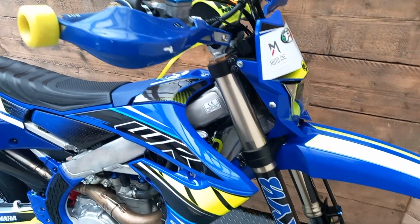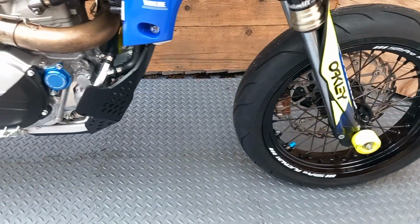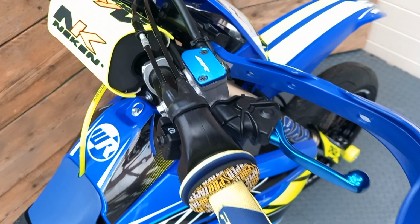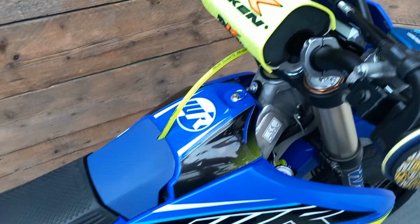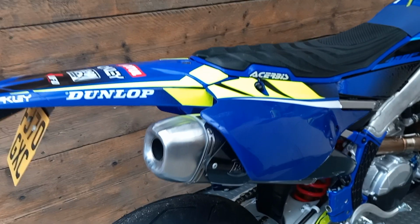Loaded with an obscene amount of upgrades is this absolutely stunning low-mile example of Yamaha's WR450F that has covered less than 200 miles and benefits from the following upgrades. SM Pro Platinum wheels with Dunlop tyres, oversized front disc with caliper adapter, full Doma performance exhaust, Oakley Yamaha graphics kit, adjustable levers, lots of Apico performance anodised extras, Acerbis grip seat and skateboard wheel protection.